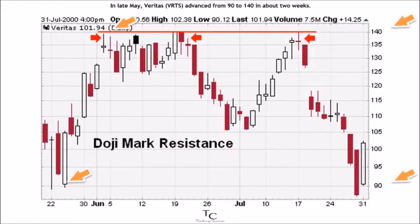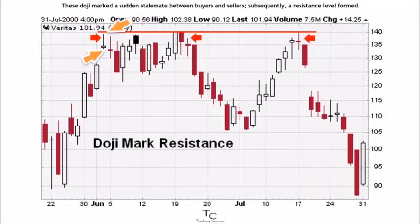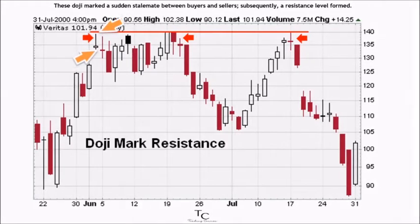level. In late May, Veritas (VRTS) advanced from 90 to 140 in about 2 weeks. The final jump came with a gap up and 2 doji. These doji marked a sudden stalemate between buyers and sellers. Subsequently, a resistance level formed.